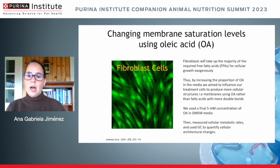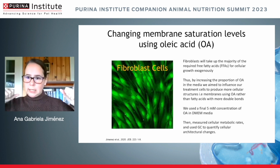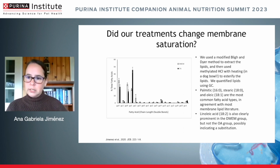of these cells. Luckily, primary fibroblasts are sort of the ideal tissue to do this in, because they will soak up and incorporate the free fatty acids floating in the media that we're growing them in. The first thing we needed to figure out was whether in fact these primary fibroblasts were changing their phospholipid architecture. This is an example of all the different phospholipids in one set of cells. The DMEM are our control values, and our OA are our oleic acid values.